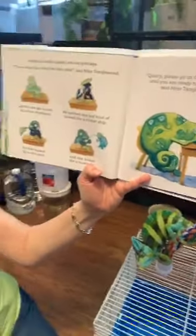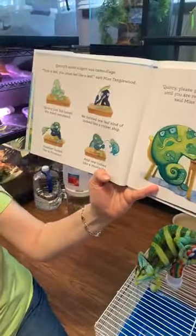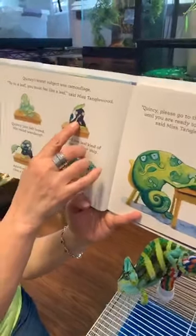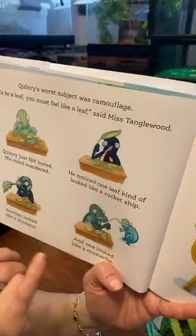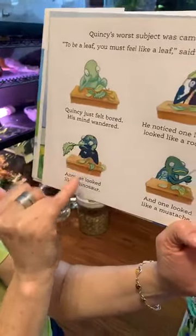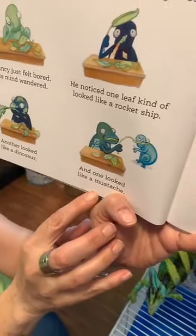He noticed one leaf kind of looked like a rocket ship. Another looked like a dinosaur. So look, when he thinks about a rocket ship, it turns into a rocket ship. He's got little dinosaurs on him. And one looked like a mustache.